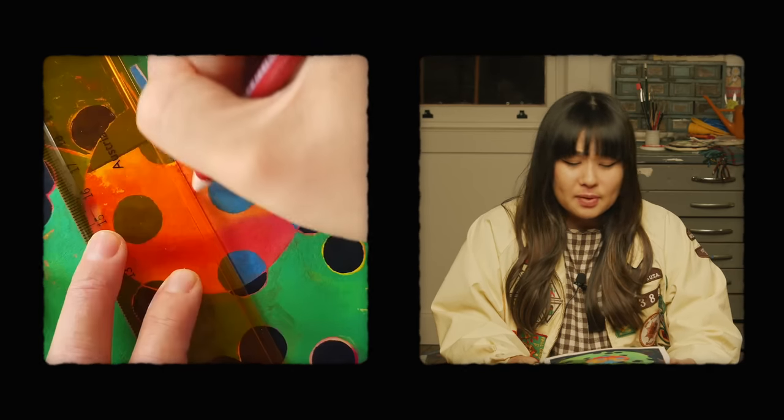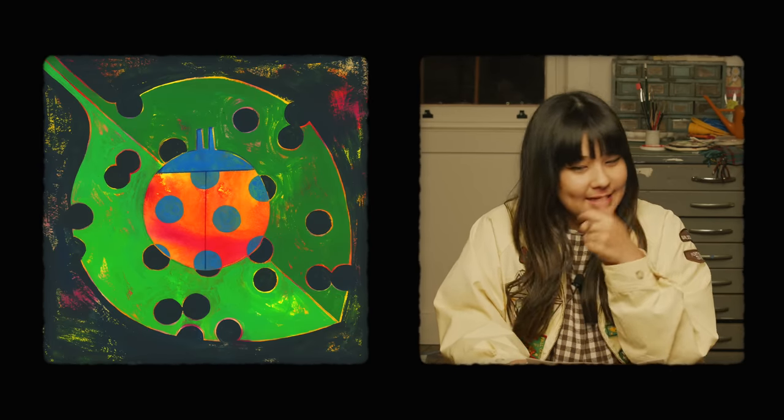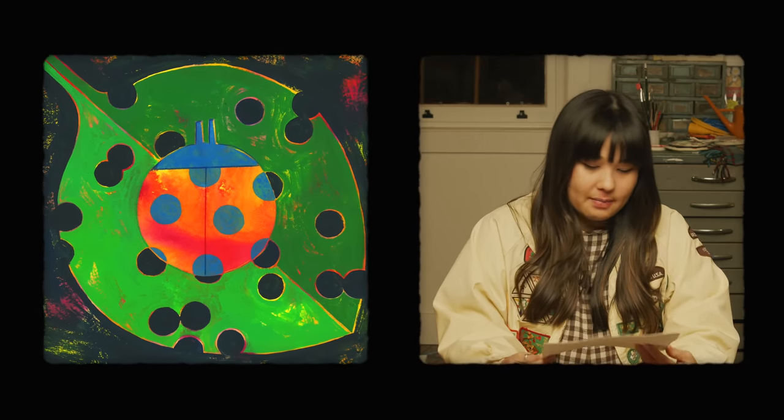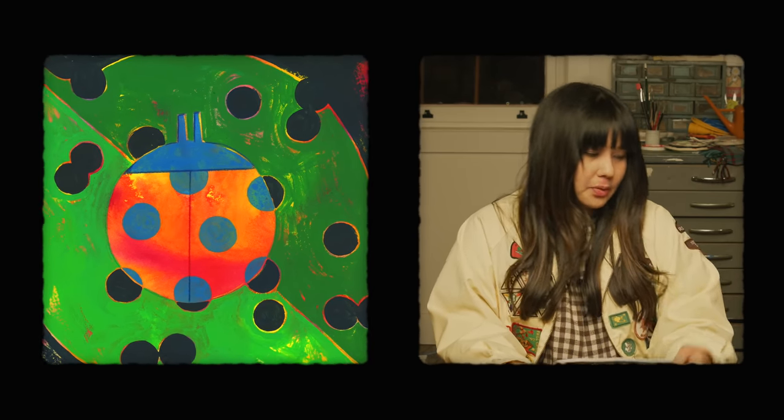Simple concept, pretty simple execution, but I think it's pretty effective, very graphic. Sometimes it's nice to sway in and out of how graphic and how illustrative something is. Love the color scheme, love this dark blacky blue background.